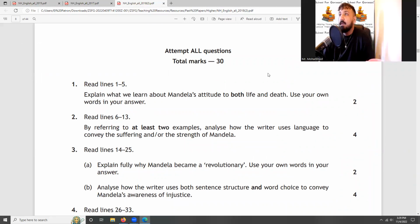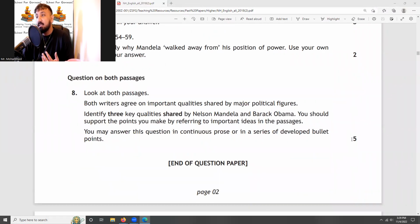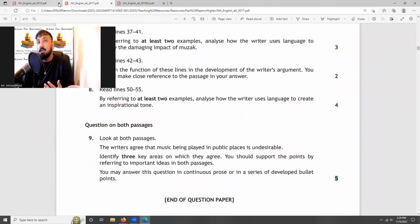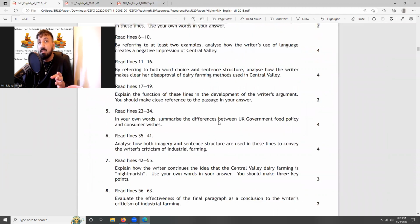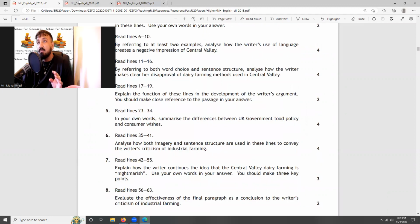All right, so what I want you to look at is how many questions fit into in your own words, word choice, or the comparison. Now we know that the comparison is always at the end. It gives you 5 marks. So you can see 5 marks at the end, again 5 marks, and again 5 marks. So 5 out of the 30. One thing you should note, the RUAE paper is 30 marks in total. 5 out of the 30 are this comparison.